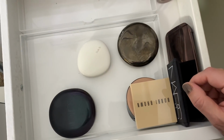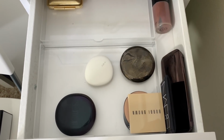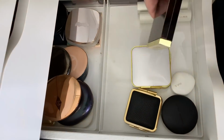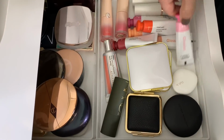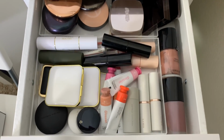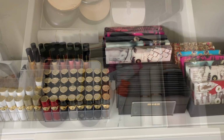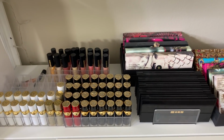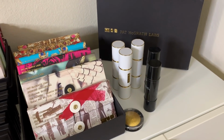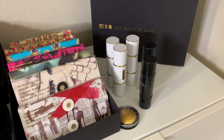All right, so that's it. I'm done with this drawer. I'm going to go ahead and put everything back, and I'll speed this part up. So there is my final drawer of cream blushes and pressed powders. Looking pretty good. And then I just wanted to show you, I'm creating a Pat McGrath shelf here. And I put those highlighting sticks here with the permanent line ones. So that's where those are.